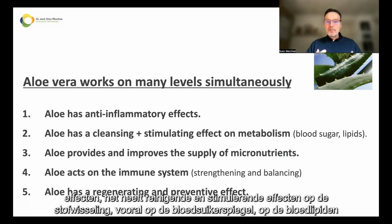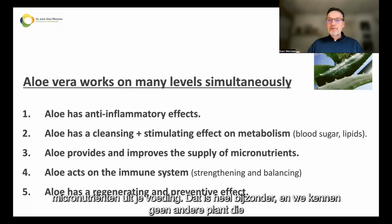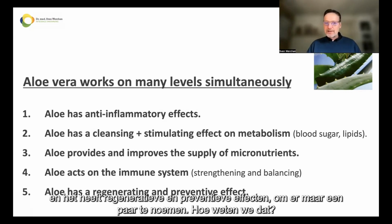It has cleansing and stimulating effects on metabolism, especially on blood sugar and blood lipids. It provides a lot of micronutrients, and it supports the intake of micronutrients from your food. That's very special, and we don't know of any other plant that could do this. It works on the immune system in terms of immune modulating. That could mean strengthening the immune system or balancing the immune system. Both capacities are in the aloe vera, and it has regenerative and preventive effects, to name only a few.